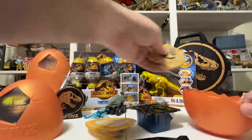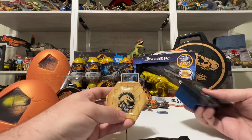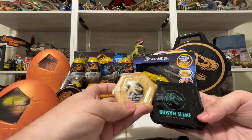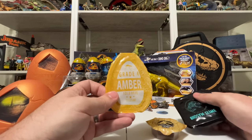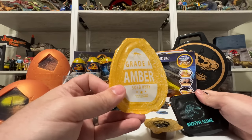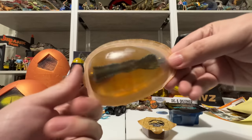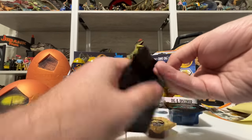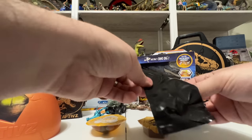But all the pieces are in these little ketchup packets, as I call them. We've got prehistoric sand in here. We have a bunch of Biosyn slime. And then we have some amber. I love amber so much here. I think you can all tell what that is. So it looks like I got the Pyroraptor, which is a huge-size Pyroraptor. So we'll go ahead and get that one out.